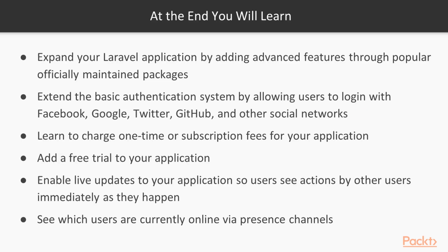So let's just recap what we'll be learning throughout this course. We're going to be expanding your Laravel application by adding features through popular, officially maintained packages. So none of these are third-party packages. These are all packages maintained by Laravel themselves. Now, first of all, we're going to extend our basic authentication system by allowing users to log in via social networks like Facebook, Google, Twitter, and so forth. Then we're also going to handle payments through Laravel Cashier, and we'll be learning how to charge one-time or subscription fees for your application, also how to add free trials. And then finally, we'll be learning about live updates and how we can add live updates to our application so users can see things immediately as soon as they happen, and which users are online or offline via presence.